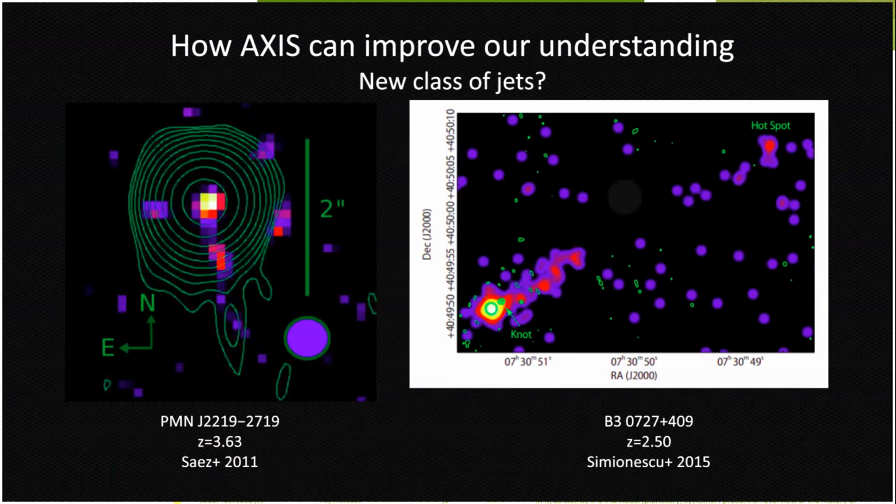Another exciting possibility with AXIS is that we may be able to detect X-ray jets with no radio counterparts at all, and only very few instances are noted in the literature. At some point in redshift, AXIS is going to hit its sensitivity limit, and we are going to be left with only a few counts, but those are also extremely valuable given their extremely high redshift. So our knowledge of the PSF will be extremely crucial when detecting such jets with AXIS.